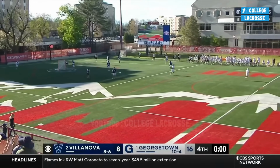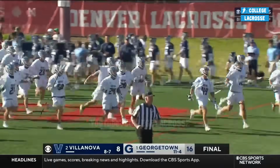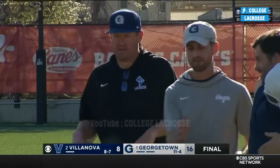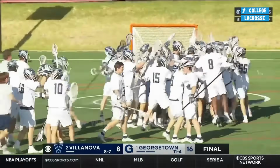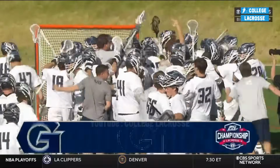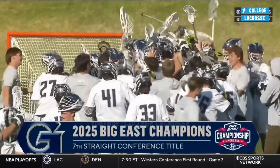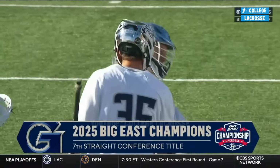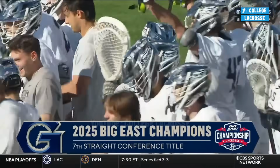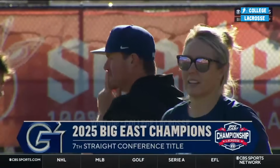Final seconds click off. And the Georgetown Hoyas, for the seventh straight season, take home the Big East tournament title. And they do it in dominant fashion here in 2025. Seventh straight for Kevin Warren in this sensational NCAA lacrosse program, and their next stop will be the NCAA tournament.